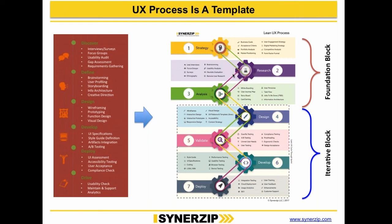Yeah, so this is an excellent summary. So there are some things which can't iterate, which are in the foundation block, which are one-time efforts. Correct. And there are some things which evolve and iteratively improve. So those activities go into the iterative block. So that's a good way of looking at the UX process.